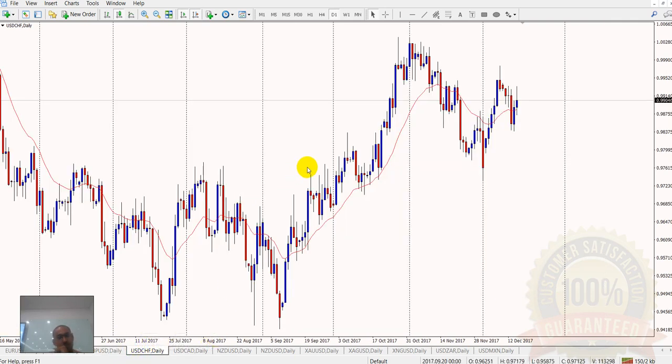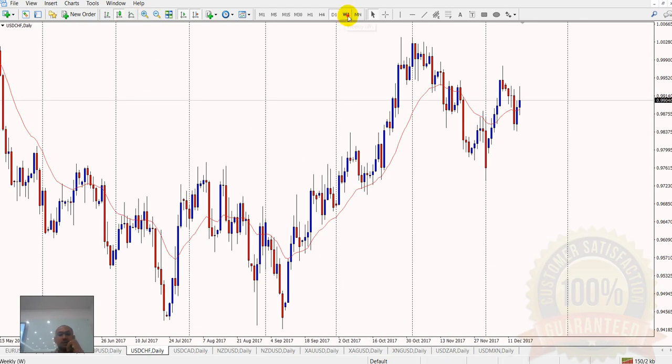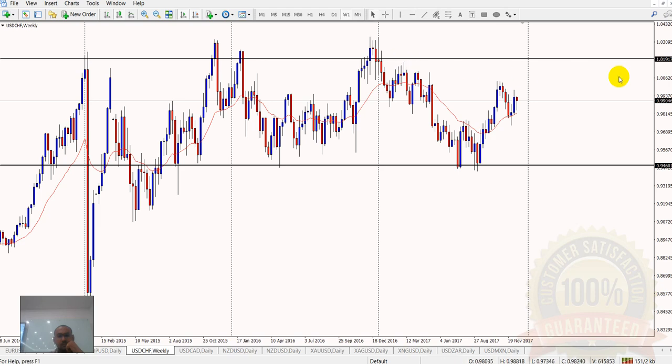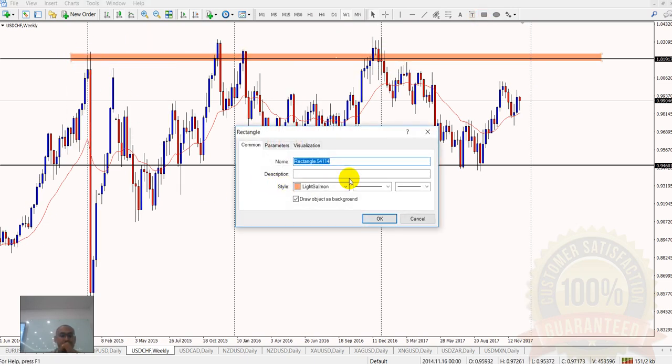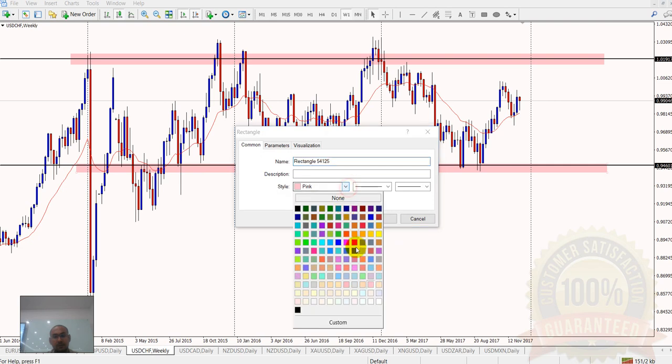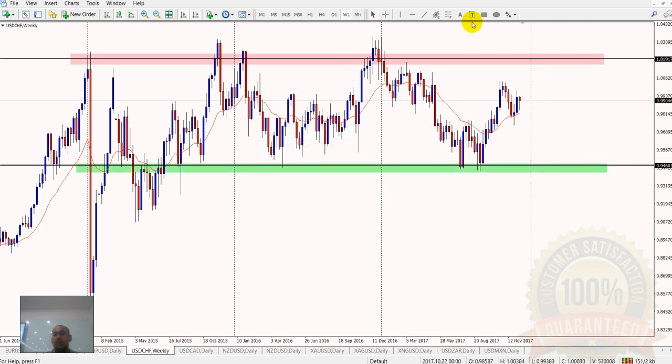USD CHF, any input? If you see on a weekly chart, it's a perfect range market. Sellers are defending this price, buyers defending this price. So it's a very good range market. Probably you can mark the price, and on daily chart, okay, we mark this as seller zone. And we mark this as a buyer zone. So now the price is about 280 pips away from the selling zone.